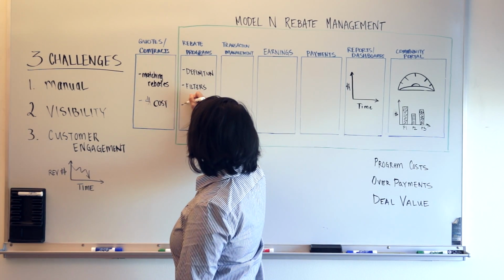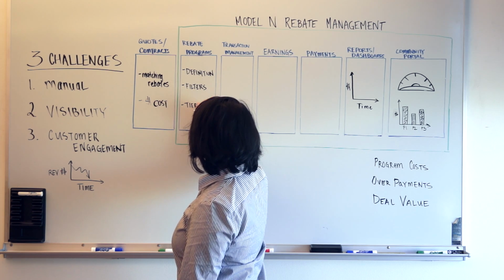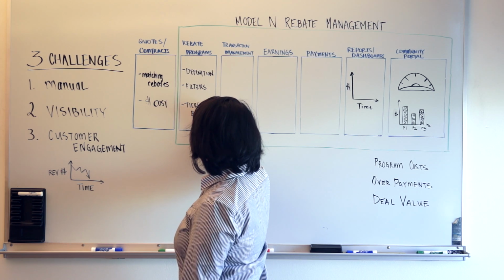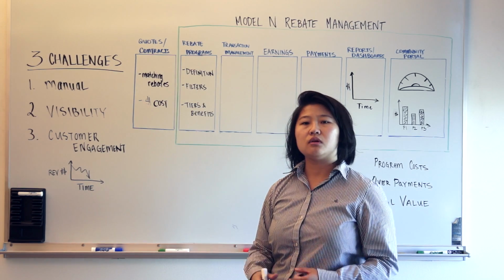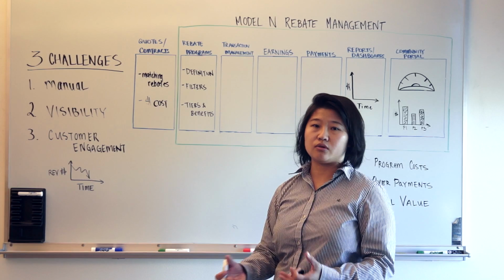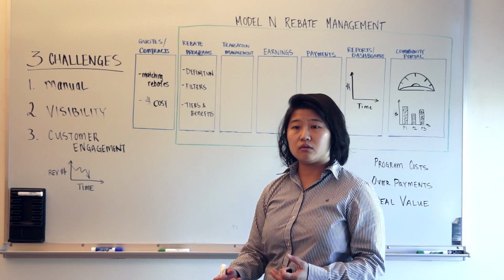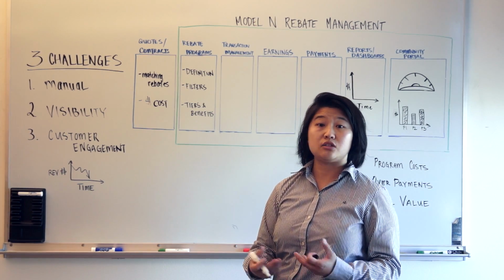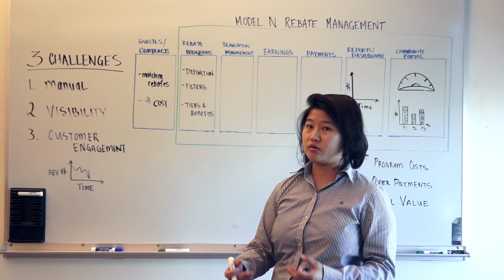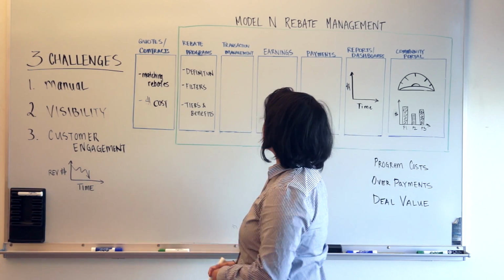The last piece of rebate programs is identifying the tiers and benefits. This is essentially where within our solution, you can identify how you calculate a rebate and how you earn that rebate. Are you measuring based on volume or revenue, and based on the volume and revenue achieved, are you then paying out your customer as a dollar per unit rebate amount or a percent of rebate, or even more complex multi-tiered rebate structures?